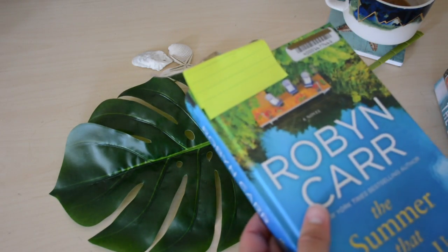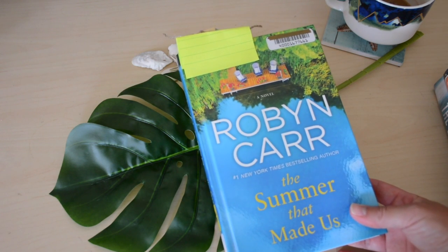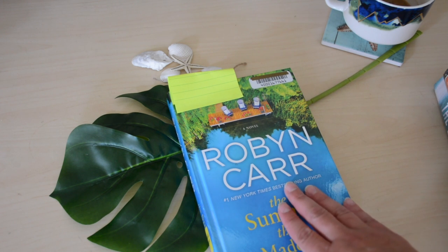So this is the current book that I'm reading so far. It is The Summer That Made Us by Robyn Carr. The book is really great. I'm not going to go into detail of every single book. I think that gives it away sometimes. But I can tell you it's a great sisterhood, wife type of summer story.